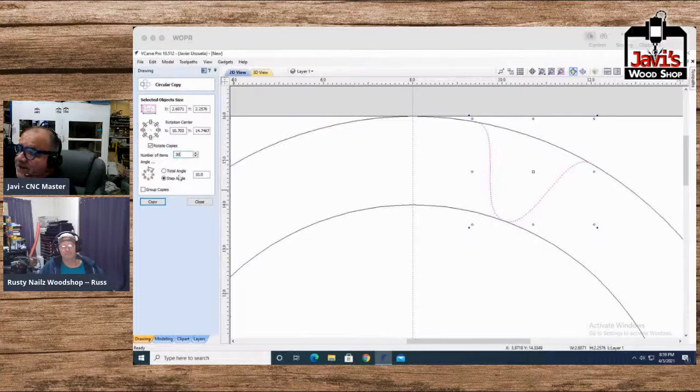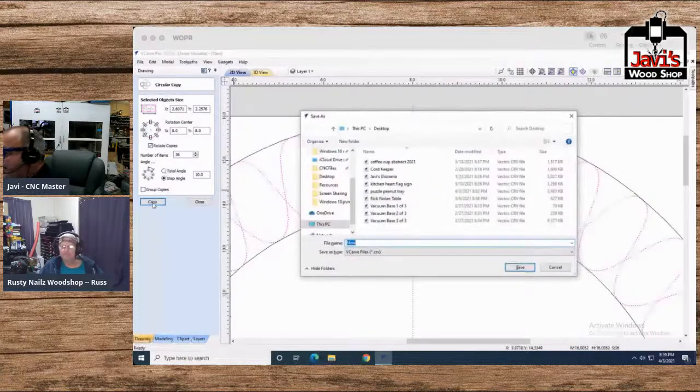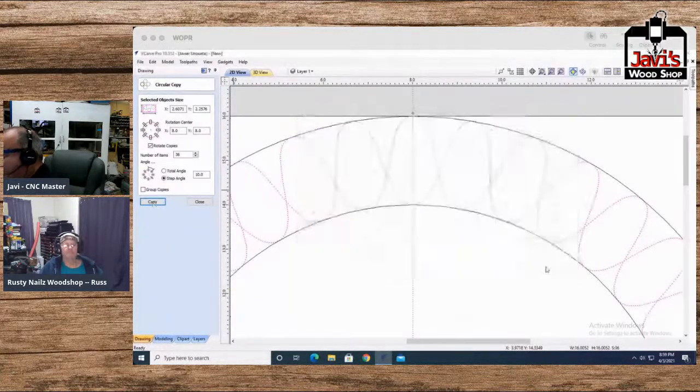Let's see if my math is right. If not, I don't care. Step angle 10, 36 of them times 10, around the rotation center of 8, 8. I might be off by a factor of 2. Sure enough, I was. I saw that coming. Yep. Hang on. Undo that.